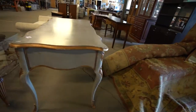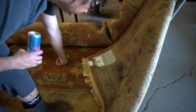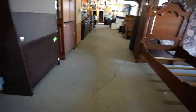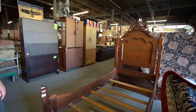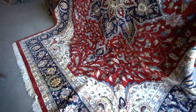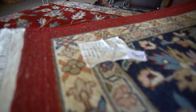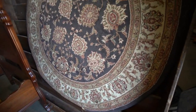Class up the joint. There's a big rug. What dimensions do we have here? Basically 9 by 13. 100% hand knotted wool, India. Cool. Martha Stewart signature. Sweet. This is a cool twin bed. That's pretty awesome, if you're into sleeping in a twin bed. This one's big. That's a big rug, too. Probably about the same. It says 12 by 9. Yeah, those are nice rugs. Those were not cheap rugs.